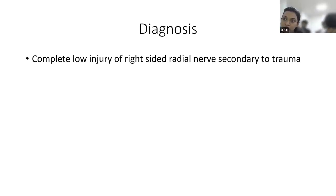Sir, so what is one test for the ulnar nerve which you will do and show in the examination that it is normal? Froment's. So which muscle does it test? Sir, interossei, lumbricals. No, Froment sign, it tests which nerve, which muscle? It tests the ulnar nerve. So it tests the adductor function of the thumb, that is the adductor pollicis.